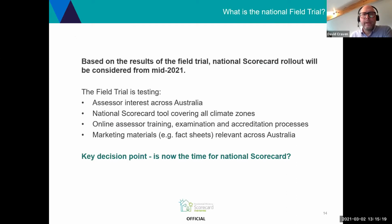I'll just move on briefly now to tell you a little bit about the national field trial that's currently underway. We're currently doing the field trial, looking at rolling out a national scorecard tool. So we've integrated the previously existing tropical scorecard tool into the other main scorecard tool. So we have one scorecard tool that's operating now. We've just about finished adding in all of the climate zones into that tool. So there'll be one tool that will cover the whole of the country. And the intention is that this will roll out nationally from the middle of this year.